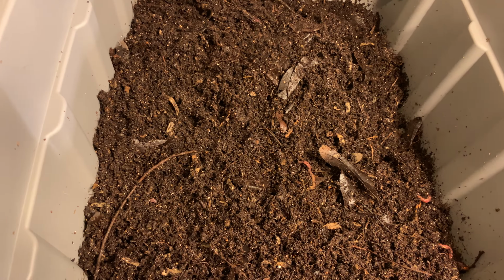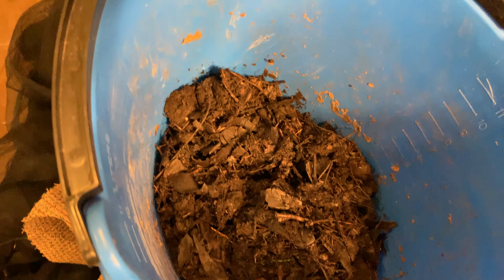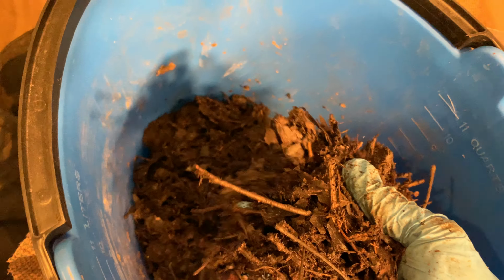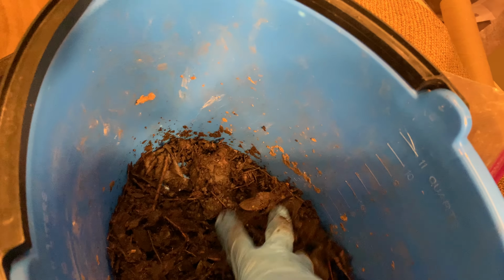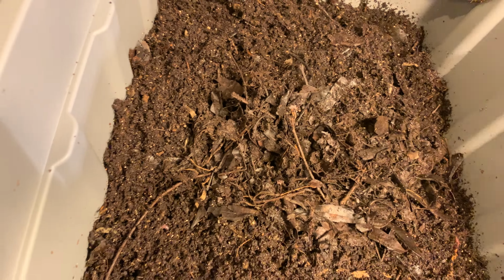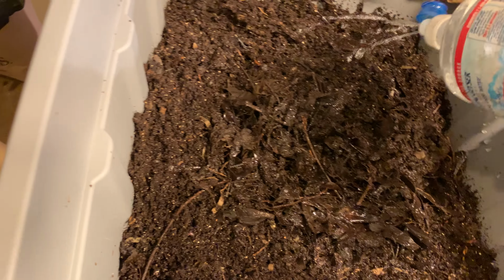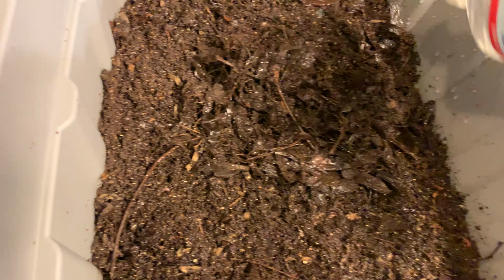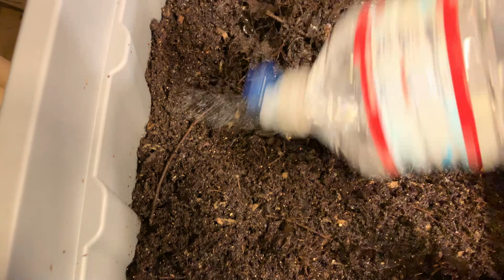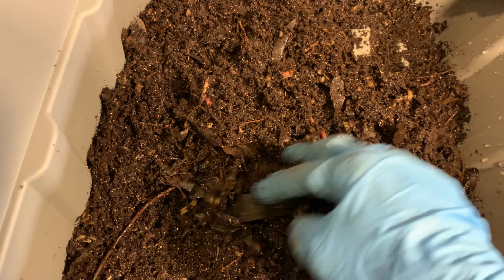So what I'm going to do now is give these guys some more leaves. Now this is the bucket that I keep it in. You can see how dark and moldy the leaves are. Don't give them fresh leaves. No, I don't. I give them nice, moldy, wet, well, mostly moist leaves. But then I will add water as I add the leaves because, again, there is no other source of moisture going into this bin, and you have to take that into consideration if you're going to feed your worms leaves.